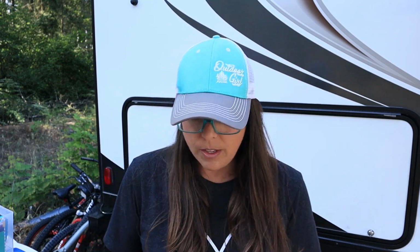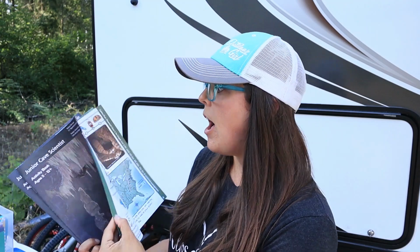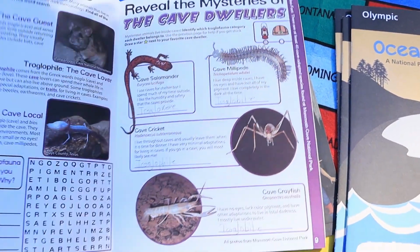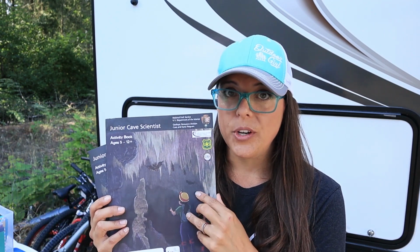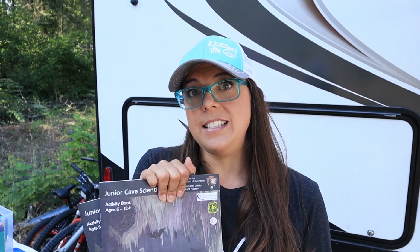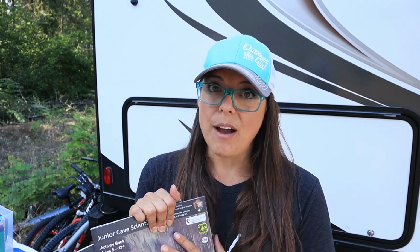So this one right here is the Junior Cave Scientist. It teaches the kids all about caves and the different kinds of caves that we have in America. It says it's for ages 5 and up, but they will accept it if you have a little one that's less than 5. It just might be a little harder for them. What you do is you complete these books and then you can mail them in and get a patch. These ones are ready to mail in because we picked these up at Lava Beds, and then we also worked on them at Mount St. Helens, and now we're ready to send them in.